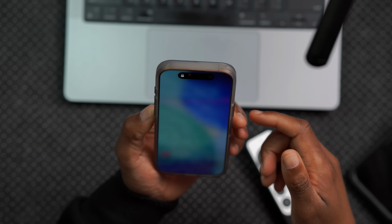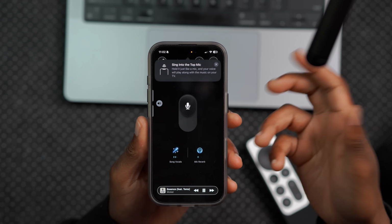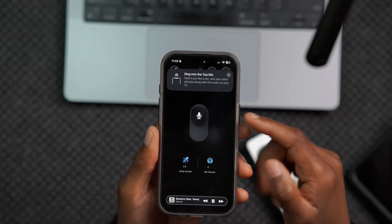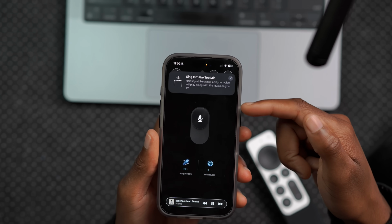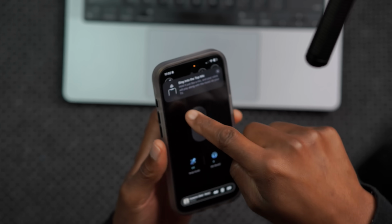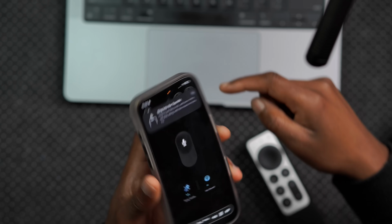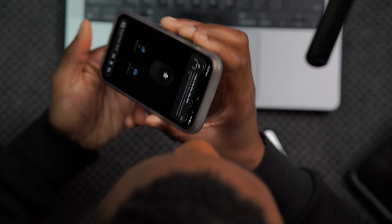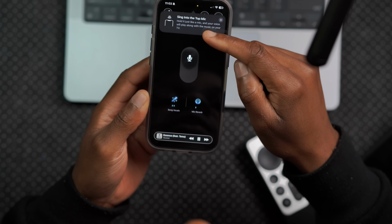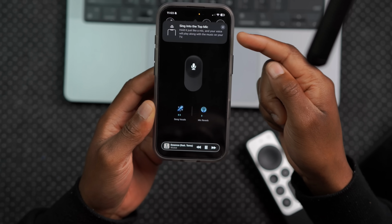So if I accept this invitation, I need to accept with my Face ID or Touch ID if you have a phone that uses Touch ID, and your phone I believe has to be on iOS 26. So this is on iOS 26, and now you can see sing into the top mic. It gives you a preview of where to sing. There's a microphone right there, and that's the one it wants you to sing into. So I'm guessing it wants me to hold the phone like this, just like a mic, and your voice will play along with the music on your Apple TV.